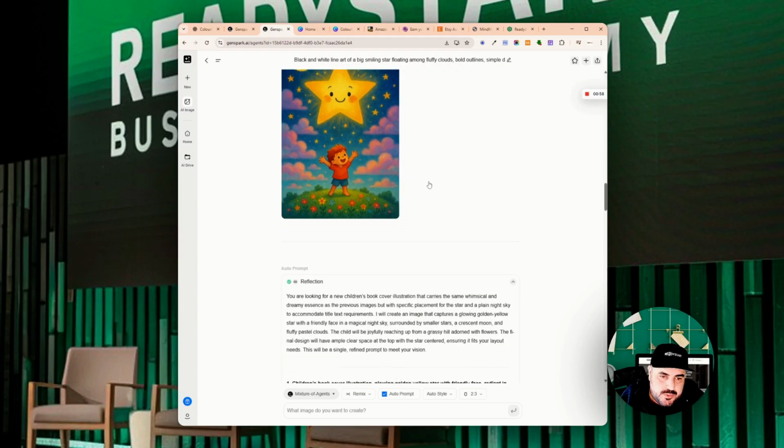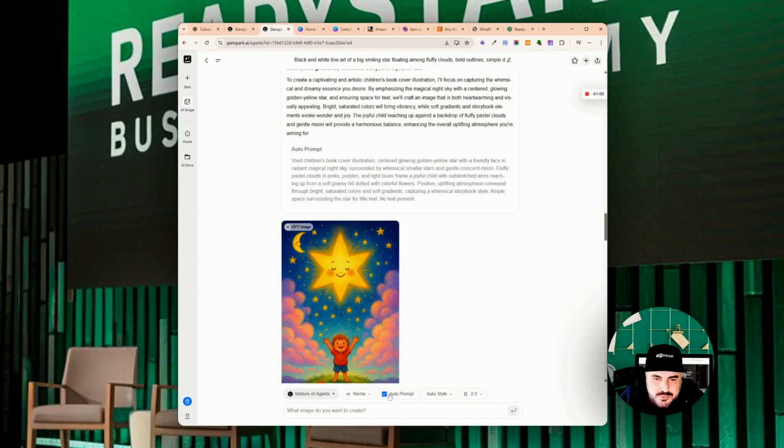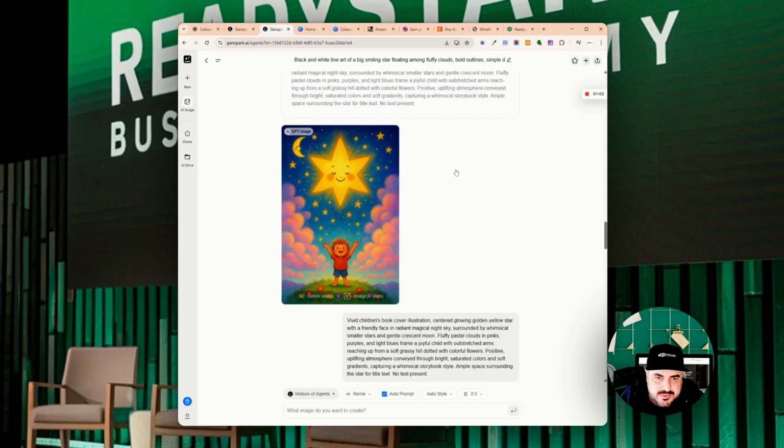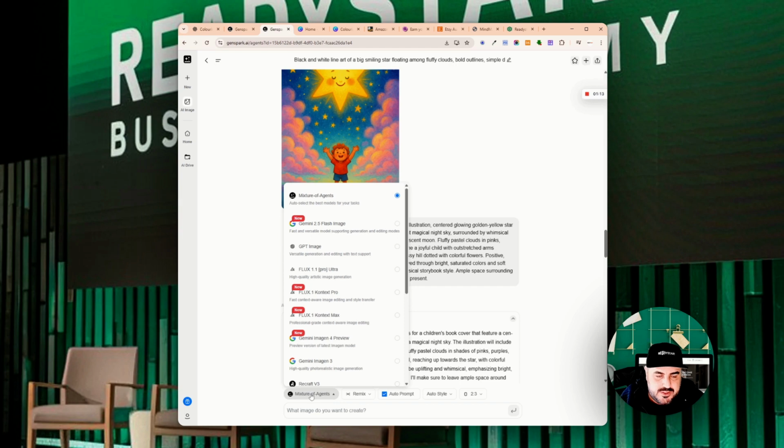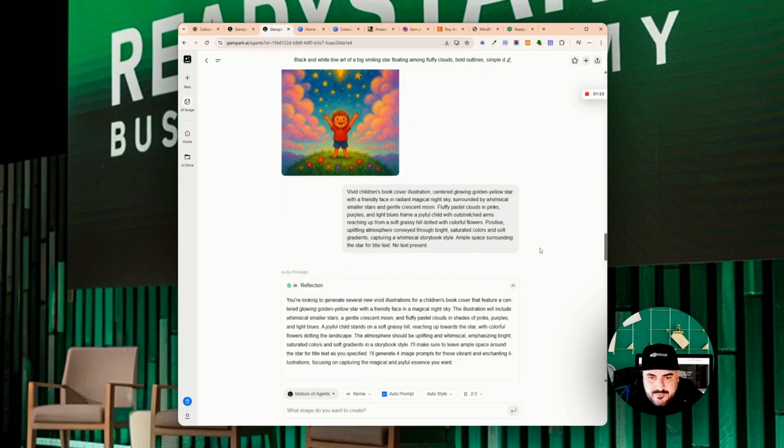So what we then do is we turn on something called auto prompt, which is down the bottom here. And it starts giving us a bit more different prompts. But again, it's still quite close to the top. So the beauty of GenSpark, again, going back to why I like GenSpark, is the fact that you can use a mixture of agents. So I've literally chosen a mixture of agents, which means that it chooses 4 different agents, so we can get a selection from 4 different models.